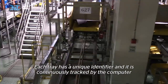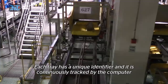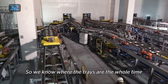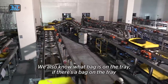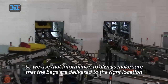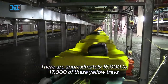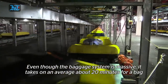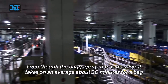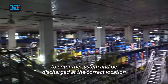Each tray has a unique identifier and is continuously tracked by the computer, so we know where the tray is at all times. We also know what bag is on the tray, or if there's a bag on the tray. So we use that information to make sure that the bags are always delivered to the right location. There are approximately 16 to 17,000 of these yellow trays. Even though the baggage system is massive, it takes on average about 20 minutes for a bag to enter the system and be discharged at the correct location.